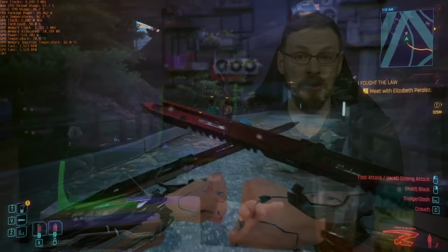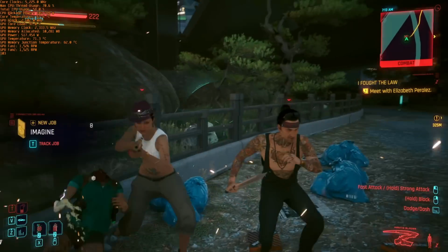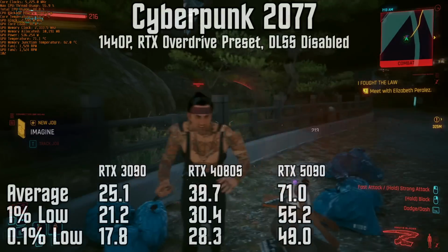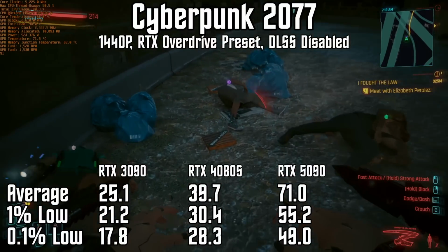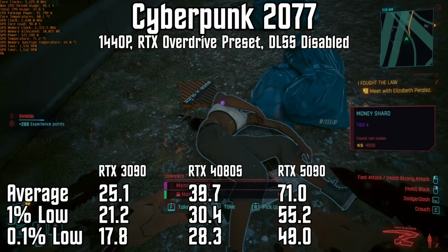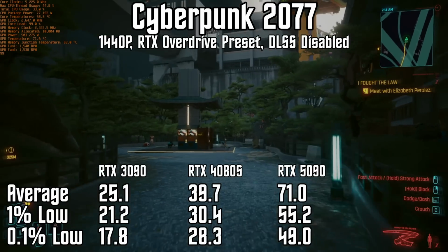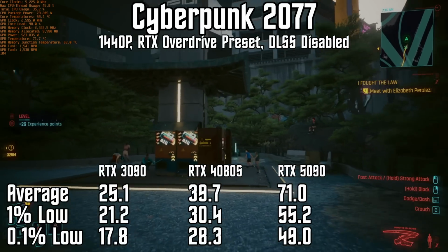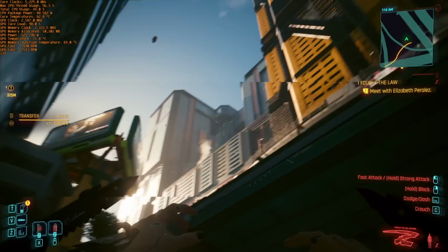But we're not here to talk about the RTX 3090. What about the RTX 5090, and what kinds of visual improvements are actually on display with the latest flagship GPU? Well, sticking with Cyberpunk 2077, at 1440p, the 5090 manages an average of 71 frames per second with a 0.1% low of only 49 at the RTX Overdrive preset. And that's without even enabling DLSS. That's pure, raw, rasterized 3D objects with real-time path trace lighting and reflections.